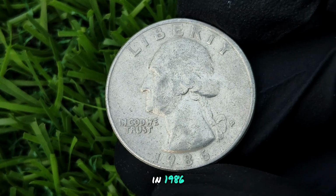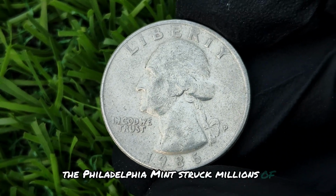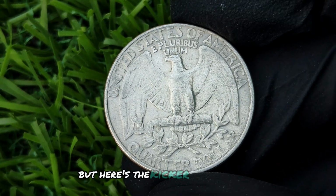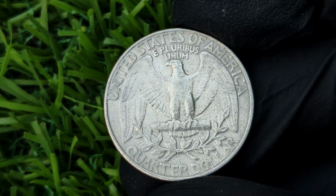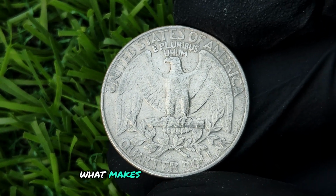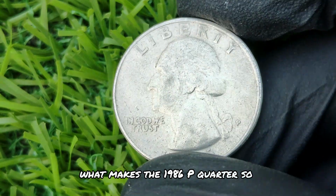In 1986, the Philadelphia Mint struck millions of quarters. The P Mint Mark stands for Philadelphia, where the coin was produced. But here's the kicker. Among these millions, a few rare variations exist that can be worth millions. What makes the 1986 P quarter so valuable?